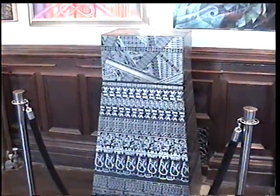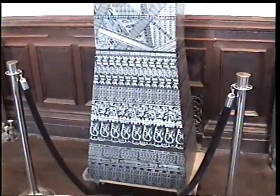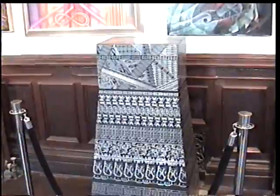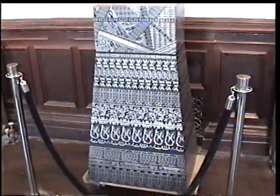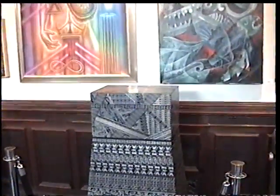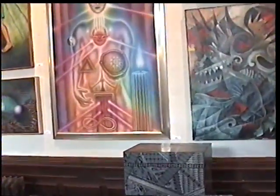This is a great piece, a piece of furniture possibly by Kameki. He uses computer print cards to actually construct these things. Fantastic, looks like an Egyptian monolith. I think he's the equal of Giger in many ways, although Giger may be more prolific.